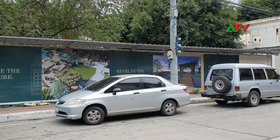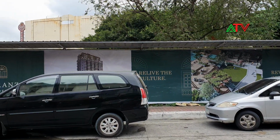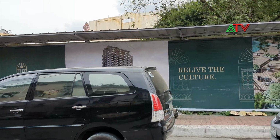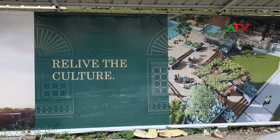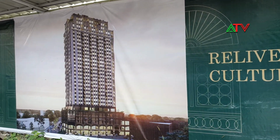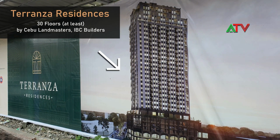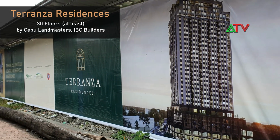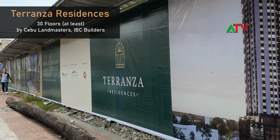This is just a small update on the condo units that will be built on Arroyo and Snart Street. Now we have a tarp that's been posted along the fence, and as you can see here, I think this will be the final design of the building. And as you can see here, it's now called Terranza Residences.